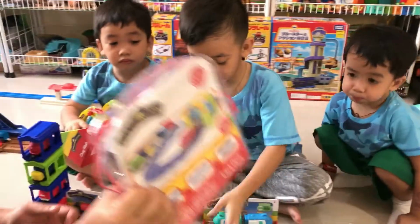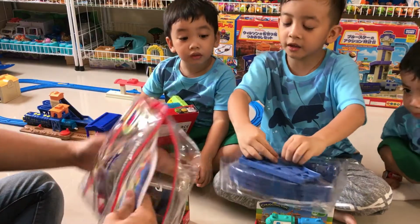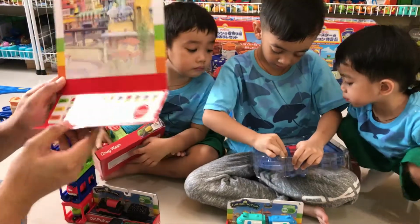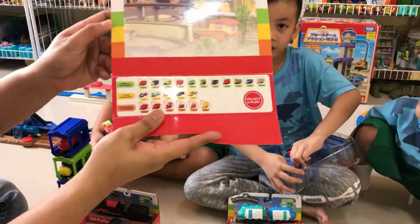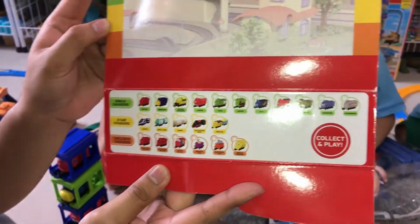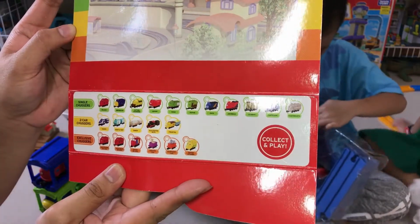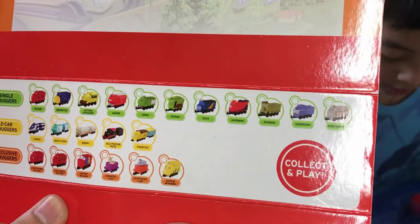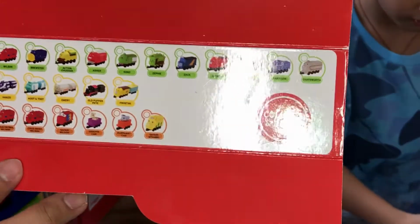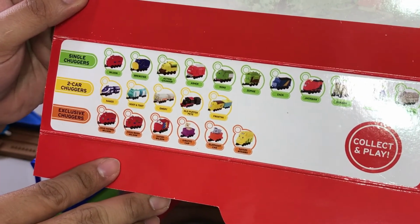And what is that? I think I saw something at the bottom. Oh, you have to get scissors. Inside, so this is the background. The paper has the collector's guide. So there are single chuggers such as Wilson, Brewster, Coco, Action Chugger, Asher, Zeffy, Zach, Jackman, Dunbar, Harrison, and Chatsworth. There are also 2 car chuggers, and there are Hanzo, Hoot and Toot, Emery, Old Puffer Pete, and Frostini.